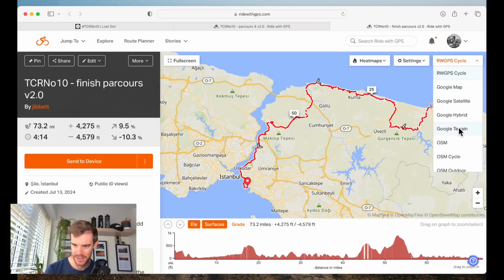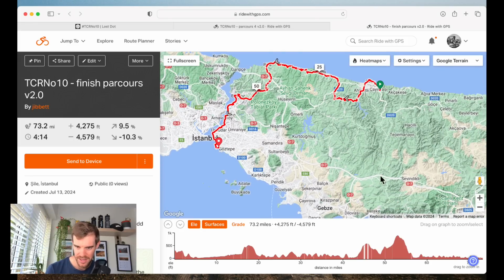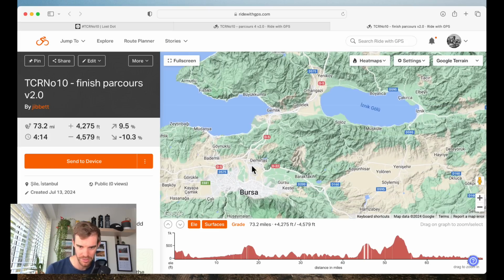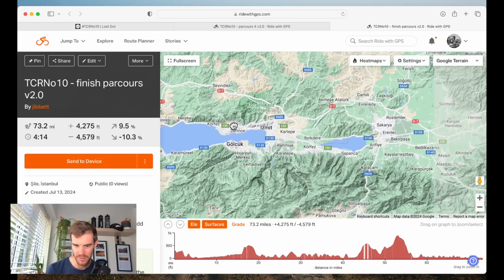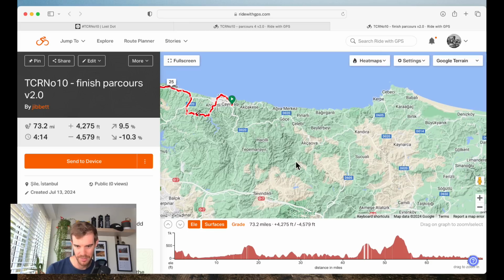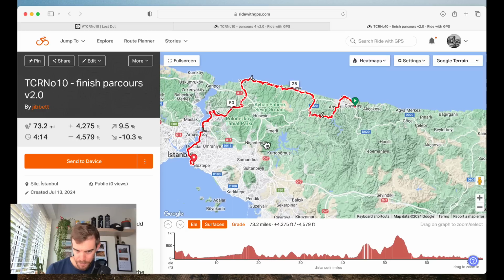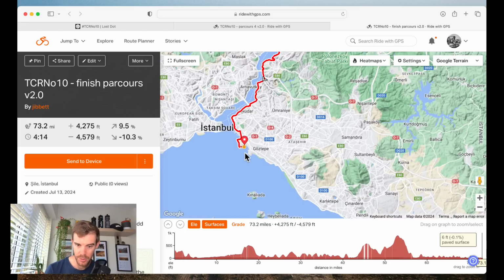If we just put the terrain layer on Google Maps, you can see there's no flat. We're going to have to make our way around these hills, or sort of skirt around the hills. But you're not going to avoid the climbing once you're heading up to the start of the parkour. It's going to be particularly lumpy. So yeah, it's going to be a tough finish, and then hitting the Bosporus and rolling all the way down the Bosporus and finishing in Istanbul on the Asian side.